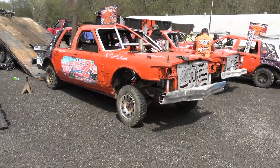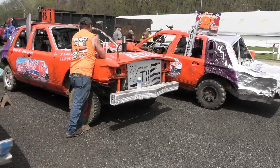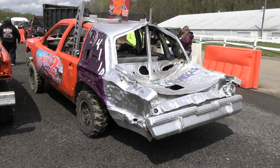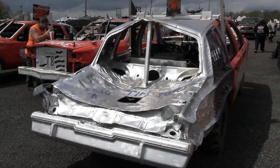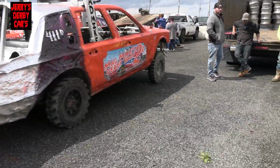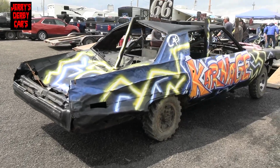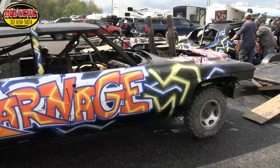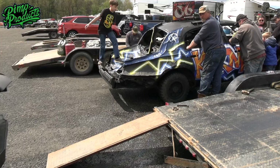Here we've got Mad Mike and family, their team cars. Don't see any sticks yet though. Kind of digging the paint job on these. Going down with the rattle can. It's pretty cool. Team Carnage.